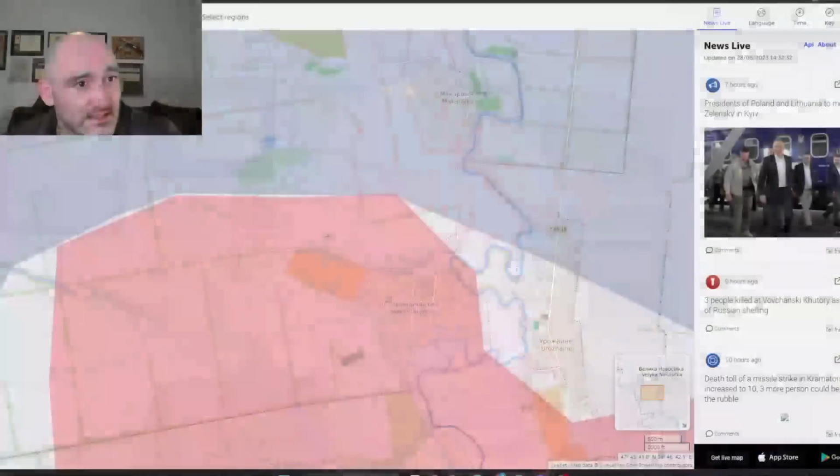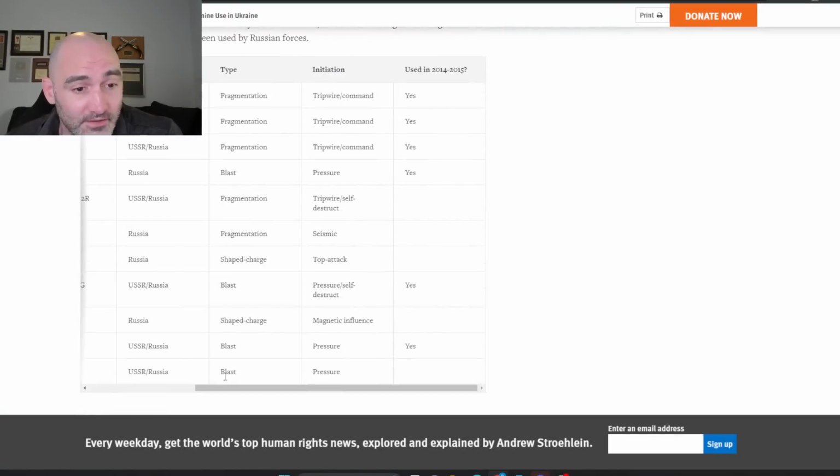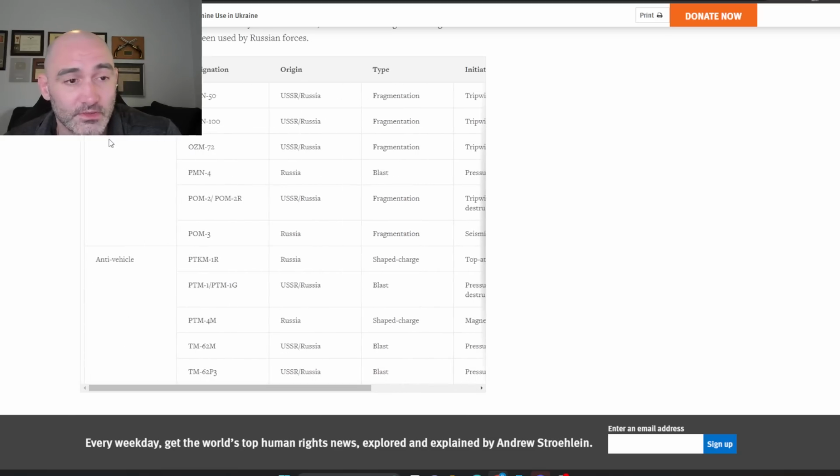Okay, now let's talk about exactly what sort of mines Russia's been employing in this war. And for that, we have Human Rights Watch, who actually does pretty good research. Now, there's a lot of treaties about the use of mines because remember, a mine is dumb. It's a mechanical device. It doesn't distinguish between an attacker and a civilian. It doesn't even distinguish between friend and foe.